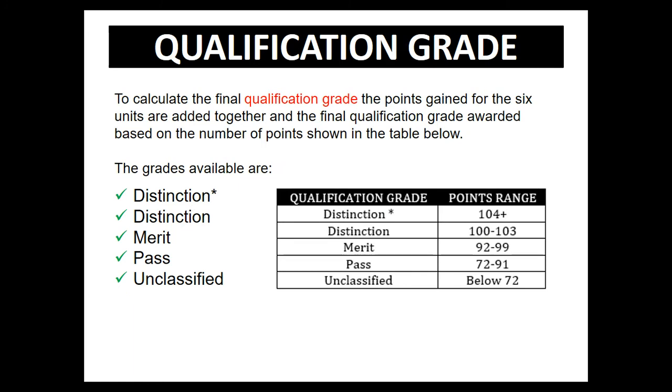And the points are important because you add them together to get your final qualification grade. So for the 6 different units, you add up the points, and then your final grade is based on the number of points in the table below. So if you get 104 plus points, you'll get a distinction star. 100 to 103, you'll get a distinction. 92 to 99 is a merit. 72 to 91 is a pass. And below 72 is an unclassified. And if you get a U grade in any of the units, you will actually get a U grade overall.